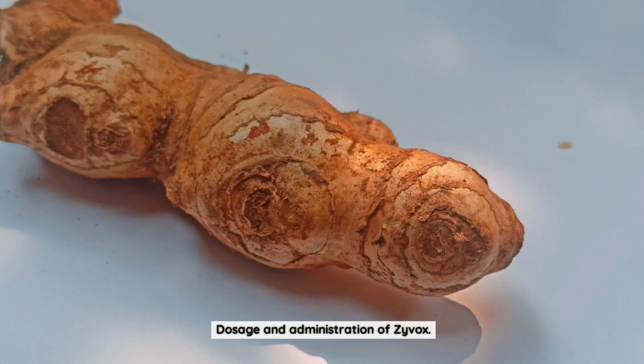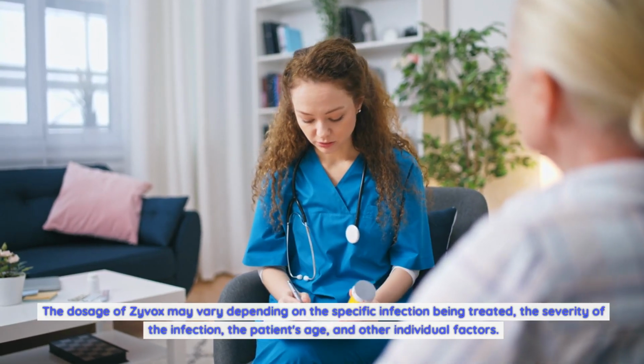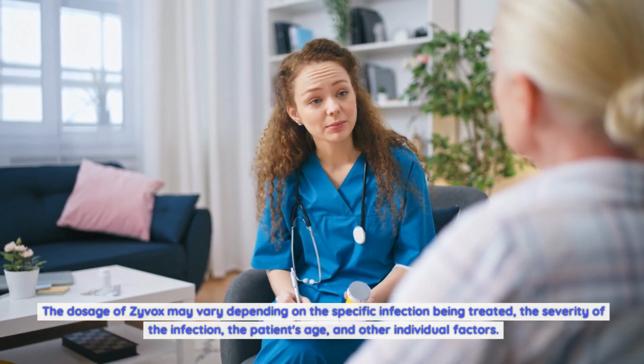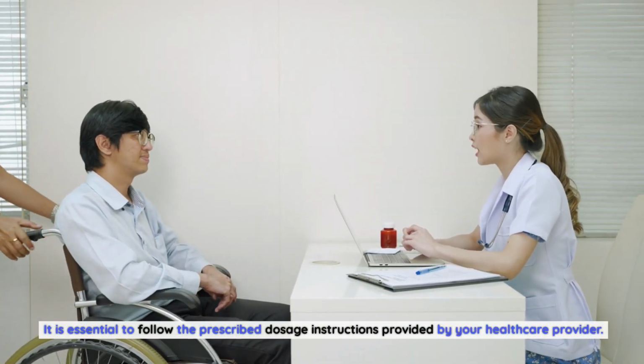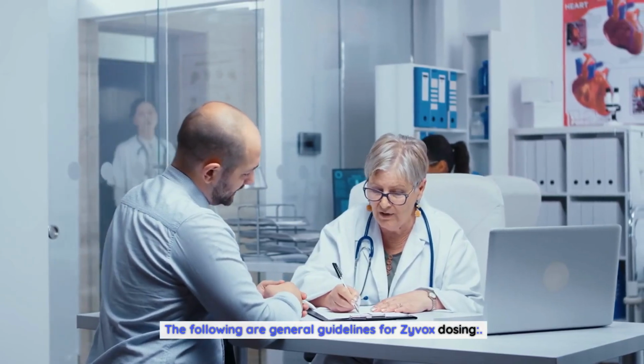Dosage and administration of Zyvox. The dosage of Zyvox may vary depending on the specific infection being treated, the severity of the infection, the patient's age, and other individual factors. It is essential to follow the prescribed dosage instructions provided by your healthcare provider. The following are general guidelines for Zyvox dosing.